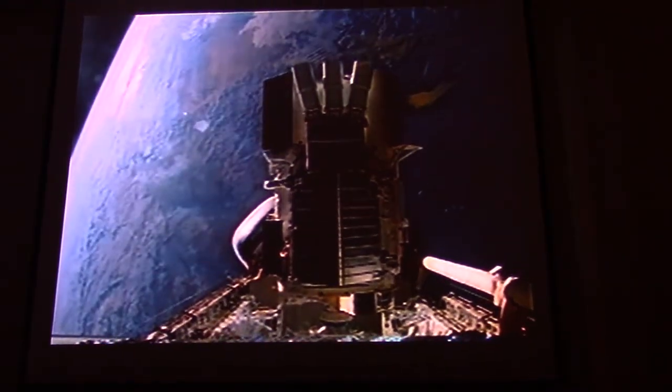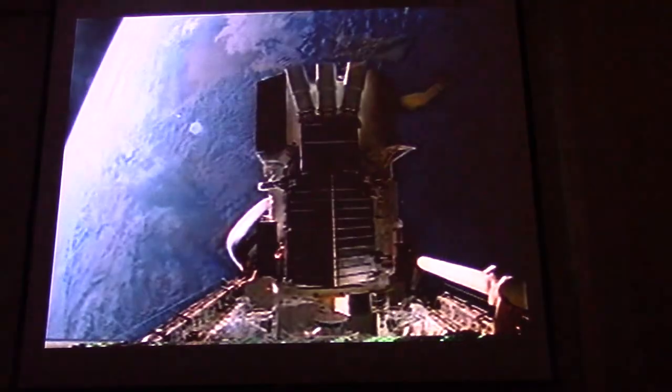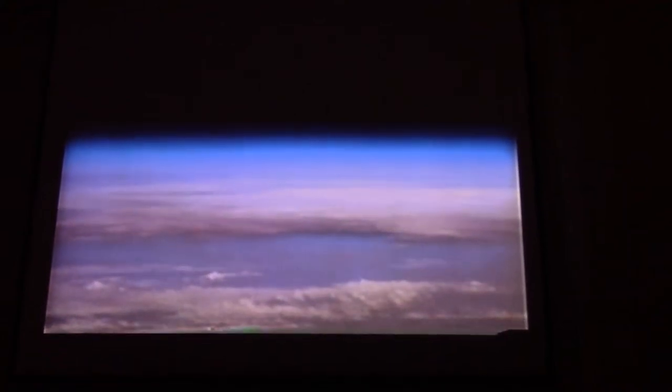So here we have a camera pointed straight down, to give you a little better feel for how fast we're actually traveling. We cover 5 miles every second. So, if we were going to Orlando and we started now, we'd be there in about 8 seconds, we'd be here in Orlando.